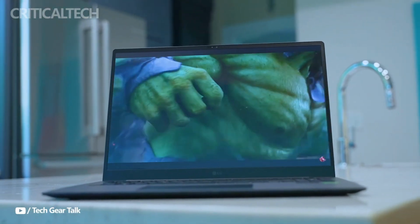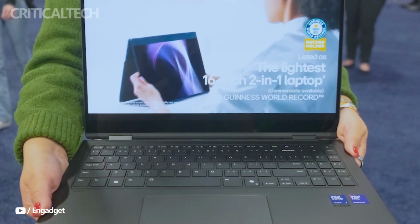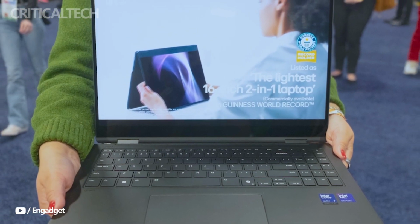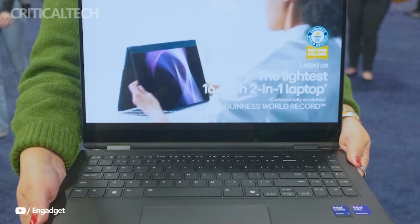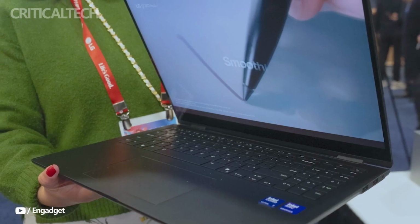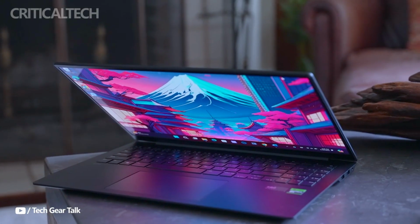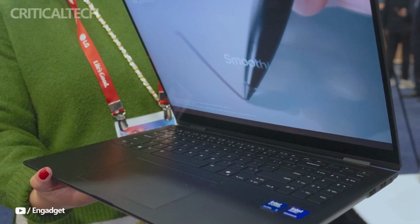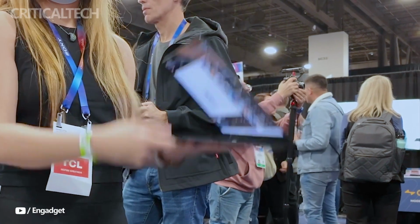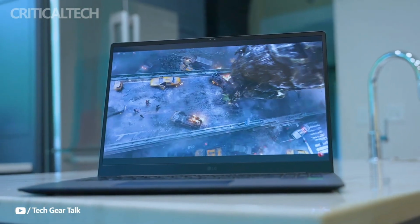The LG Gram Pro 16Z90TS is another highlight, offering unparalleled portability at just 2.73 pounds and 0.49 inches in thickness. Equipped with the Intel Core Ultra 9 processor and Intel Arc graphics, this model is the first in the series to include Microsoft's Copilot Plus for enhanced productivity. Its 16-inch WQXGA display and Dolby Atmos-enabled audio further elevate the user experience.